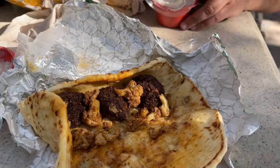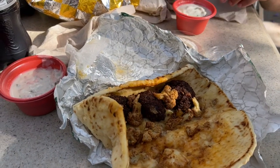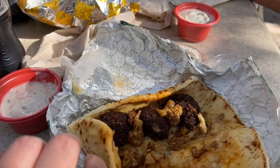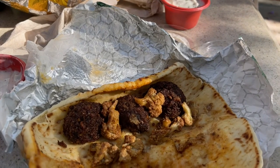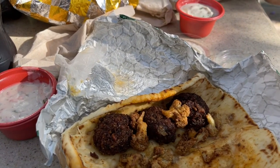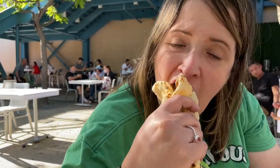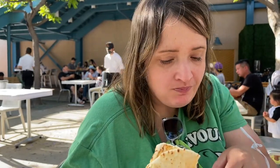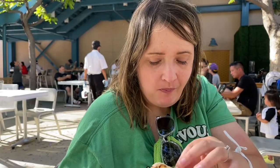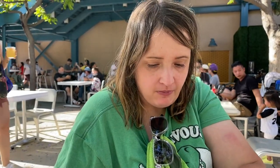So we're gonna try my hummus or my falafel now. Here we have the falafel shawarma. Looks like it's got some cauliflower in there too, and it has a garlic sauce over there. We're gonna try it right now. Okay, we're dipping some of this shawarma in the garlic sauce. The sauce is good. The bread is really pillow soft, but I didn't get any of the falafel yet.